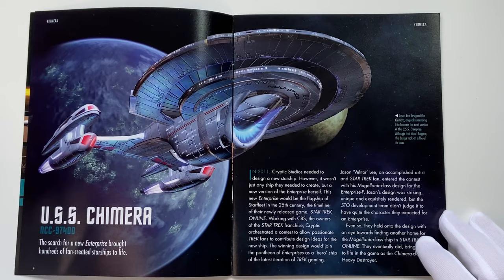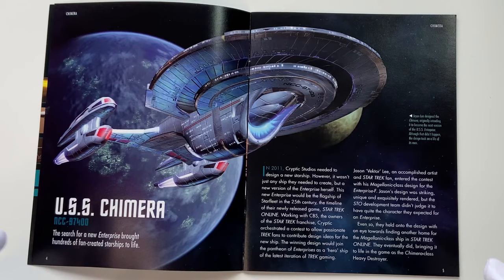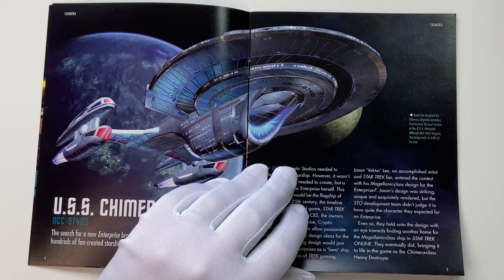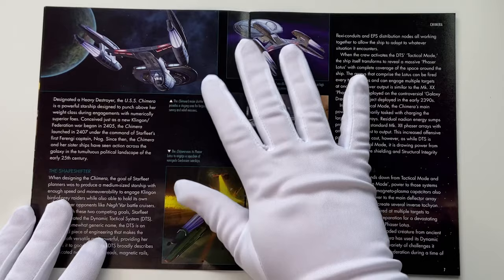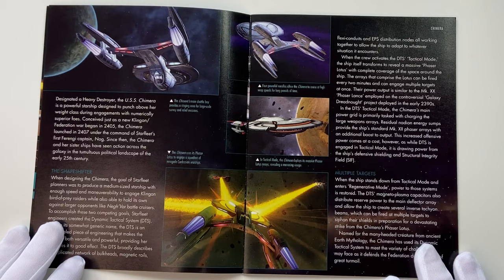So, in 2011, Cryptic Studios needed to design a new starship. However, it wasn't just any ship that they needed to create, but a new version of the Enterprise herself. This new Enterprise will be the flagship of Starfleet in the 25th century, the timeline that their newly released game, Star Trek Online, would inhabit. So, oh my gosh, again, we talked about the Enterprise F turning into the Odyssey class and so on and so forth, but the Chimera eventually rose to being a heavy destroyer. Designated a heavy destroyer, the USS Chimera is a powerful starship designed to punch above her weight class during assignments with numerically superior foes.